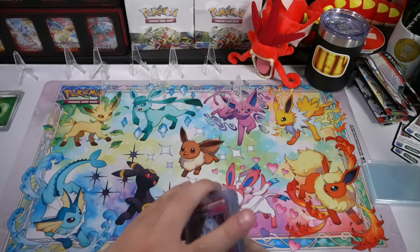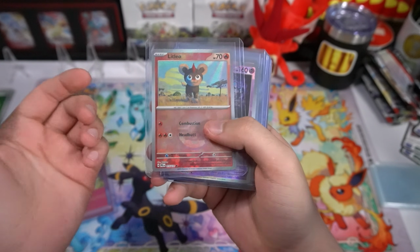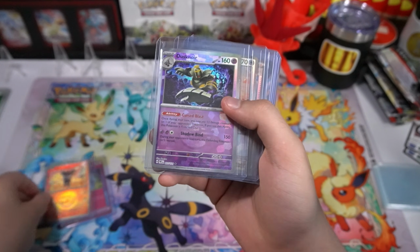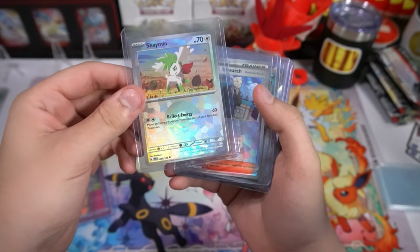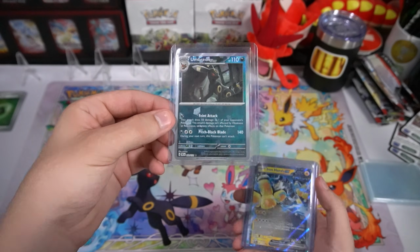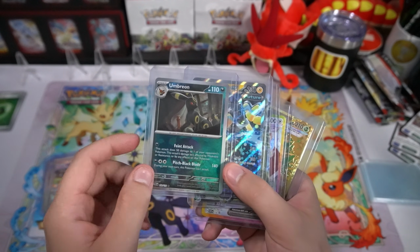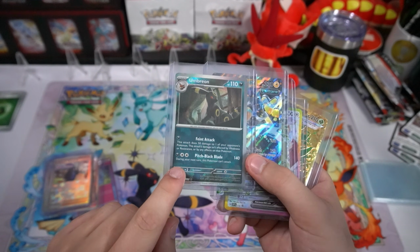And now for the ones that were good enough to go in top loaders. We got the Sparkling Crystal, nice. We got our Pokeball cards, love to see them. The Dusknoir, Shaman, which was a duplicate for us. Professor's Research, the Umbreon Pokeball, and I don't know the totals of all these cards. I have a feeling this is the second most valuable card we got out of this.